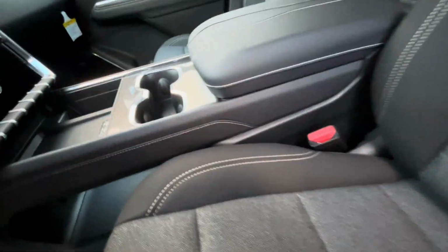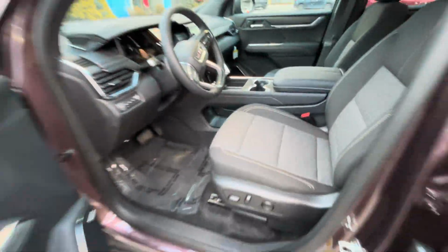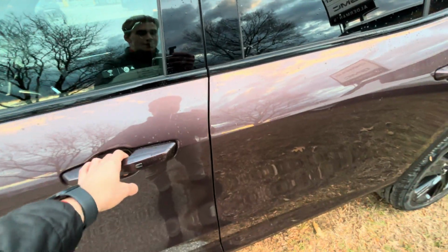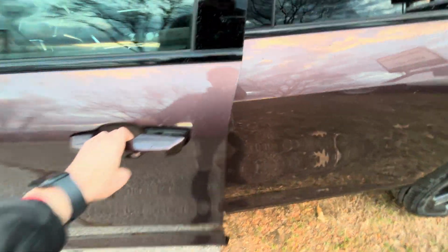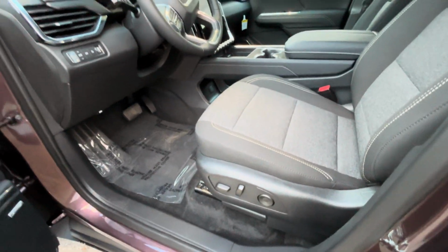Now, we do have that passive key entry system. I want to give you a quick look at that. Turn the vehicle off there. So with the passive key entry system, you just need the key in the vicinity of the vehicle, and you can lock and unlock this door without pulling the key out of your pocket. It's super helpful if you do want to keep the key in your bag, pocket, or purse.